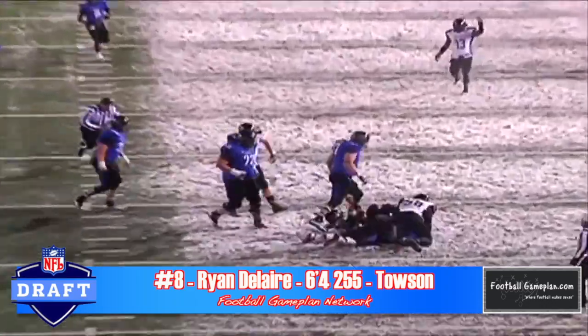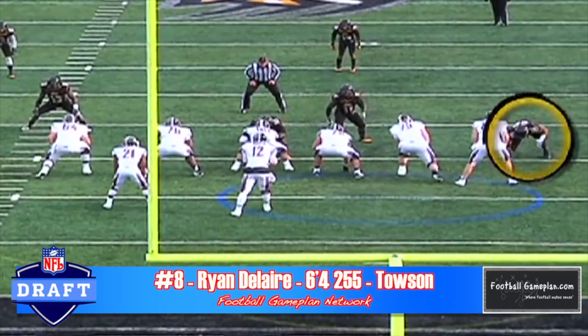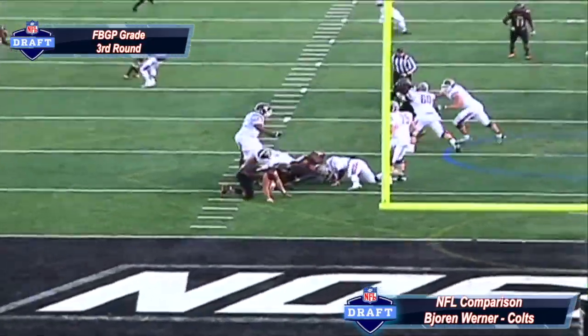You still want to see a level of consistency there from down to down. There were times during the game where he disappeared, but overall, when you see his ability to bend the edge, get to the quarterback, and also play the run, it makes him a fine prospect moving forward.